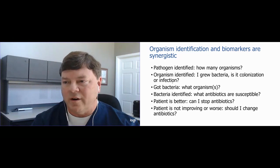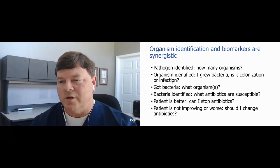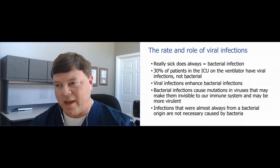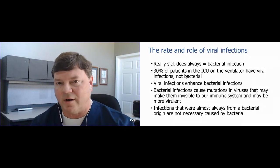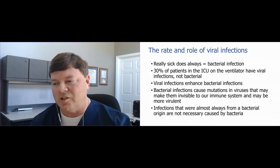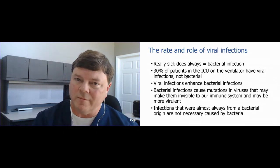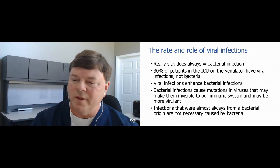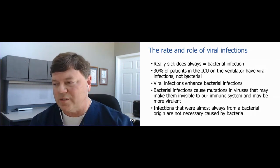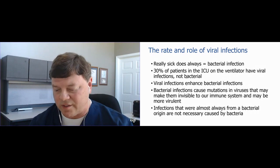The role of viral infections. We probably don't appreciate this like we should. We've always assumed that really sick always equals bacterial infection. That's just simply not the case. 30% of the patients in the ICU on mechanical ventilation actually have viral infections, not bacterial. What's interesting is that viral infections enhance bacterial infections, and bacterial infections actually cause viruses to mutate. They can make them invisible to our immune system, and they actually can make them more virulent. Okay, so understand that what was once always a bacterial infection is not necessarily the same now.